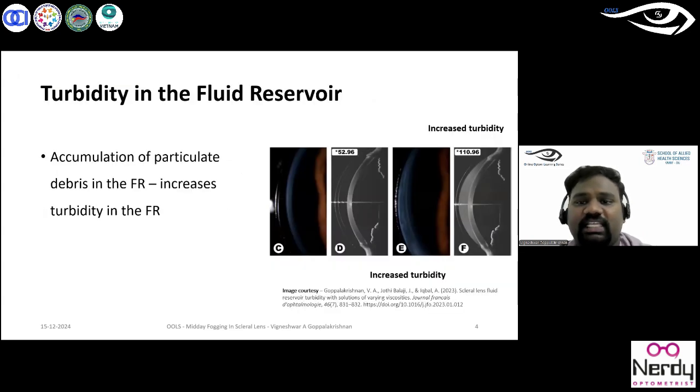Over the period of scleral lens wear, particles accumulate in the fluid reservoir, leading to increased turbidity. The right side image shows the clinical picture and ASOCT image of a clear fluid reservoir and a fluid reservoir with increased turbidity. The fluid reservoir can be observed using a slit lamp biomicroscope by creating an optic section and focusing on the vault. If debris is present, it can be appreciated on this examination.